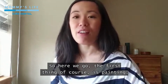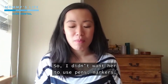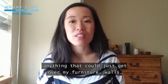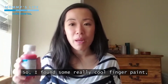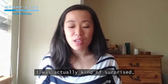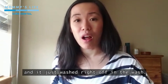The first thing, of course, is painting. Caitlin loves to get messy, this girl. So I didn't want her to use pens, markers, anything that could get over my furniture and walls that I couldn't clean off. So I found some really cool finger paint at the craft store. This paint is highly water-based, so it comes off super easily. I was actually kind of surprised. She had it all over her own clothes at one point, and it just washed right off in the wash.